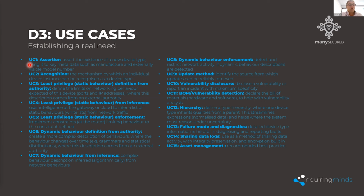So I'll pick up a few very quickly. The first use case, obviously, is assert a type. Be able to say this type exists, this webcam from this manufacturer of this model number exists. And so that's the first use case.